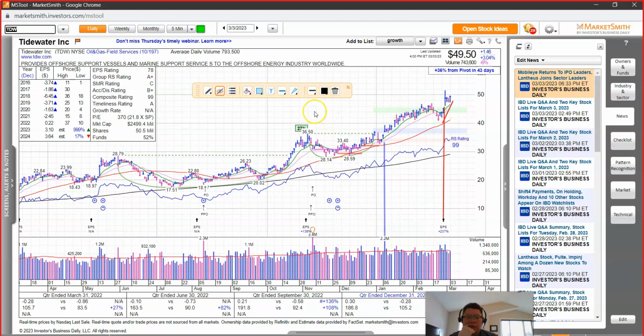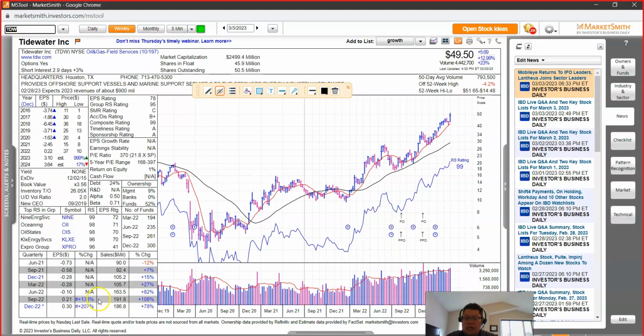That's a breakout. But again, this is a run right here. It's not super extended if you draw the upper channel line, but you can see it's kind of digesting right now. So I think it's possible to buy because it's near the 10-day, right? Like I say, I like to buy around the 10-day. And again, turnaround story.